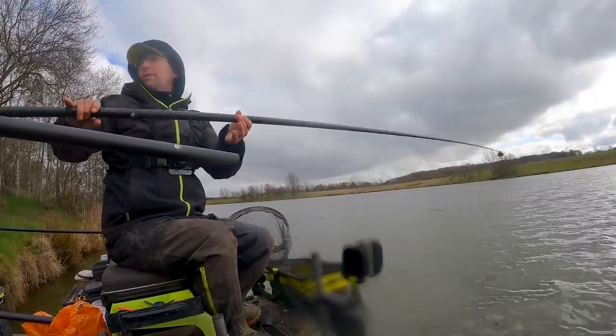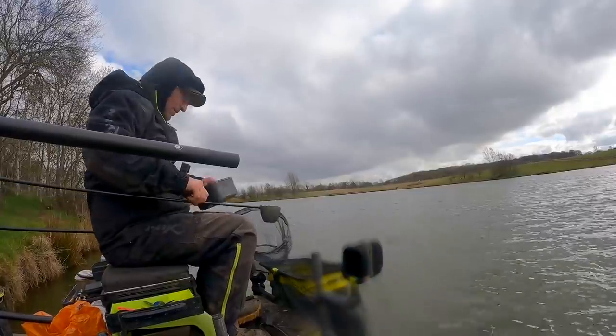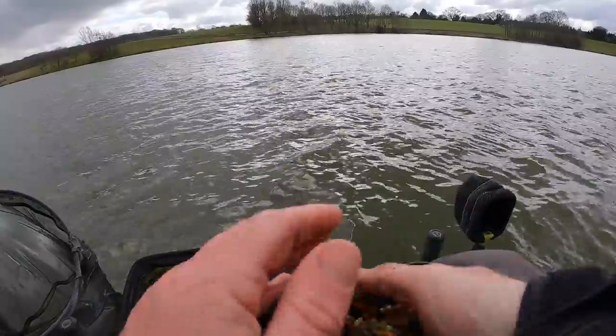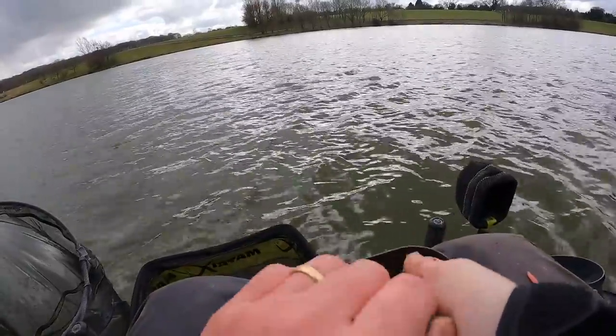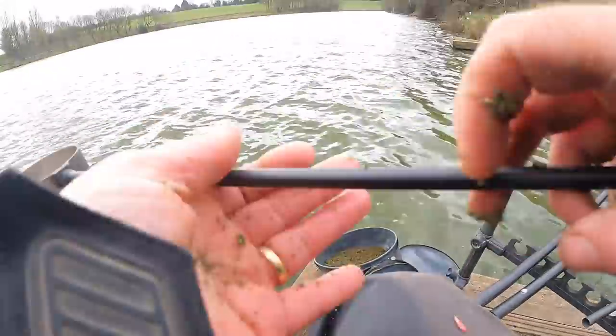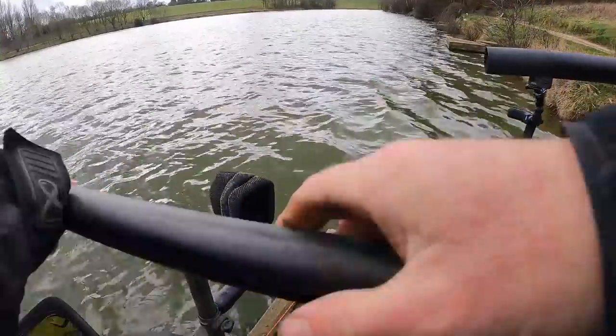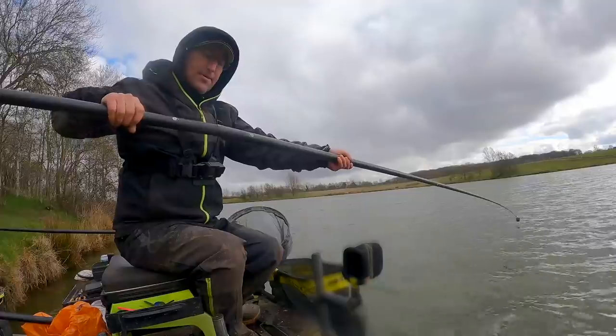Everything's more awkward when you're fishing a long, deep rig, but it's worth it when the fish are a good size. Right, laced with casters here. Don't always put that many in, but it's just a bit of an experiment to see how many particles I can put in. I'm using today as a bit of a practice.